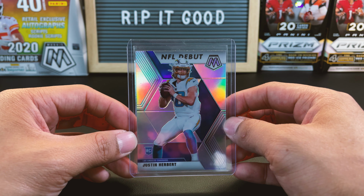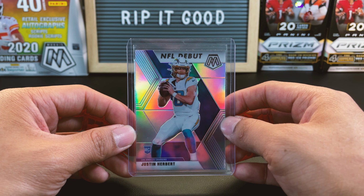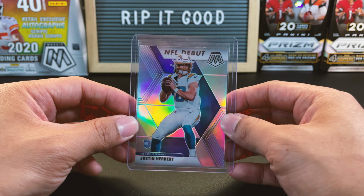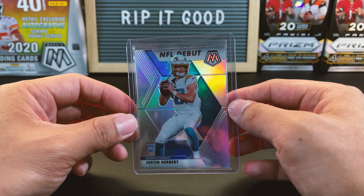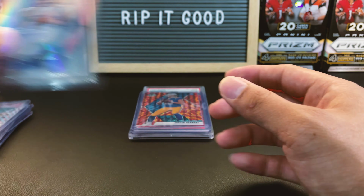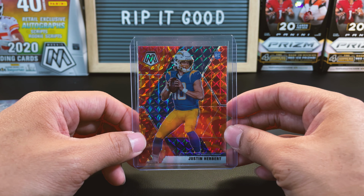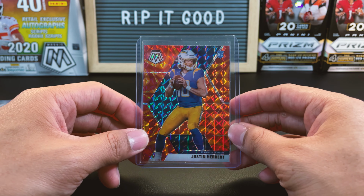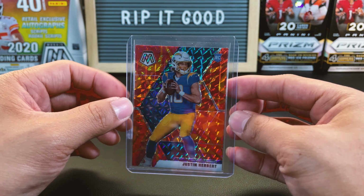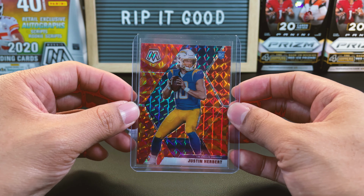I'm not sure if I can get it graded in time to come back, with all of the holdups at PSA and Beckett. I'm not sure I can get it back in time before he makes the announcement, so I might just sell it raw. Hopefully that window is bigger for maximum profit than we think, because I also pulled this guy out of a hanger. I didn't film this one. I was playing Call of Duty when we were playing, but this one's an orange reactive Justin Herbert, and this one came out of a Mosaic hanger, the Walmart version that I had bought off of eBay.